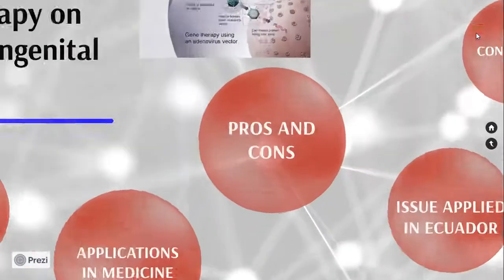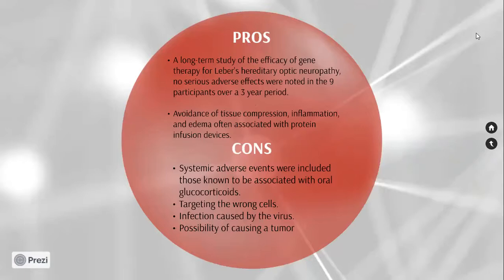Pros and cons. Pros: A long-term study found the efficacy of gene therapy for Leber's hereditary optic neuropathy. No serious adverse effects were noted in the nine participants over a 3 year period. There was no evidence of tissue compression, inflammation, and edema often associated with protein infusion devices.